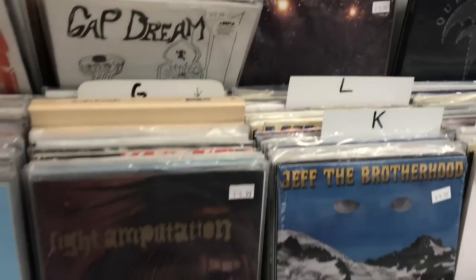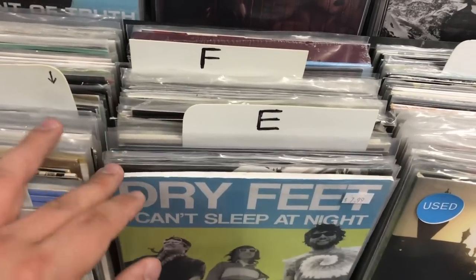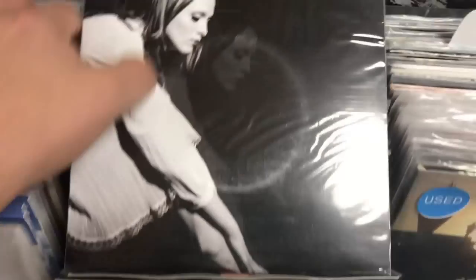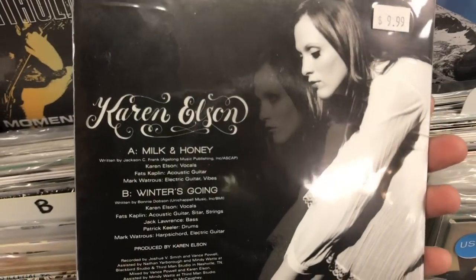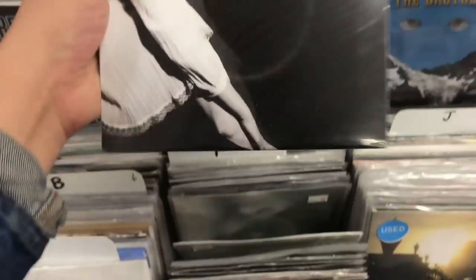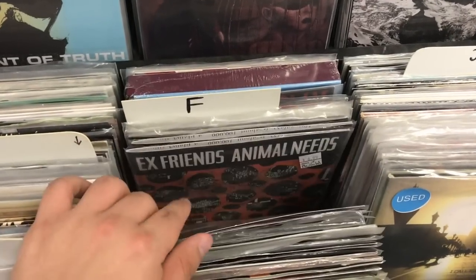So I'm not too much of a 7-inch buyer. I mean, I do collect them, just not to the major extent of 12-inch releases. But while thumbing across here, I came across this. So this is Karen Elson. This was Jack White's ex-wife. Very, very talented performer. This is the Milk and Honey 7-inch. I'm going to try to show you inside because I don't want to take it out. But it is indeed the colored vinyl version from Record Store Day, I want to say 2012. Kind of tempting to snag this. Go think about that one.